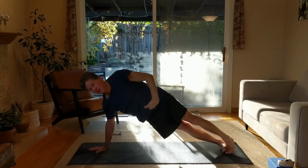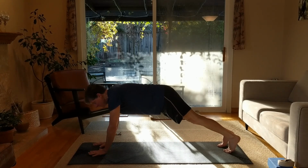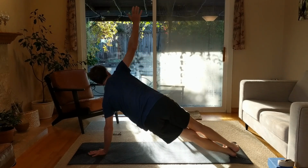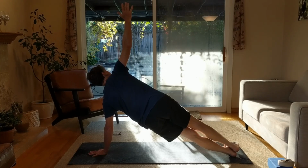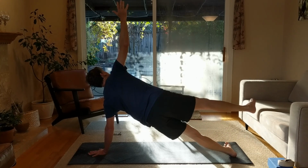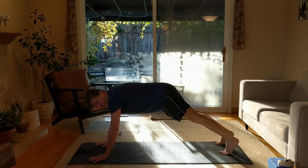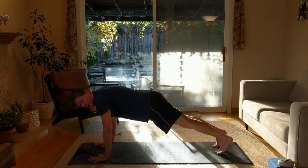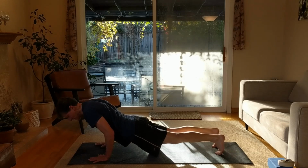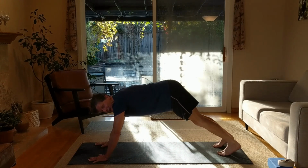We come back into plank and we do side plank on the other side. Left hand to center, stack the feet, right arm up, maybe bring the top leg up. And we're breathing, don't hold the breath. We come back into plank, bring the whole body forward as you bend the elbows, chaturanga, inhaling into up dog, exhale, downward facing dog.